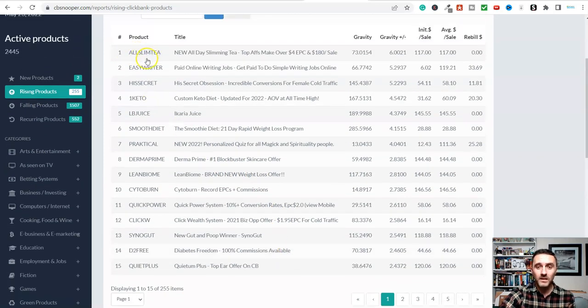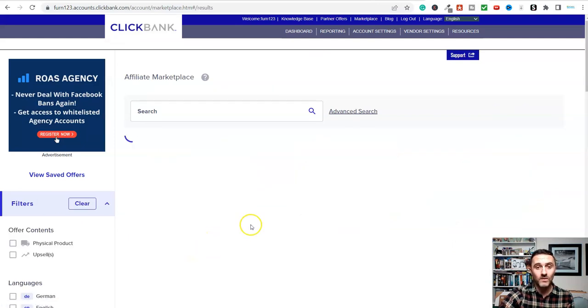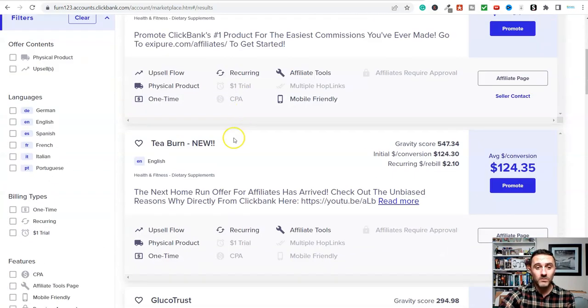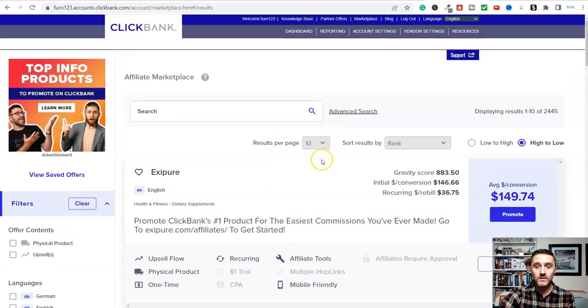Here is the current number 1 product which is rising over on ClickBank. You can go through and find some great products on here which you maybe wouldn't know about or even find on ClickBank if you just went to top offers. If I click on top offers, this will list all of the best selling items, like this one, T-Burn. You can go through and have a look at these, but we're going to come back to these pages in a little while.